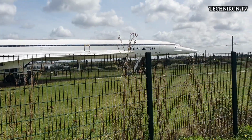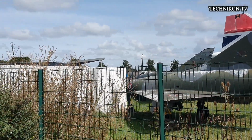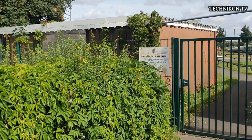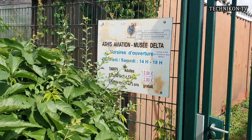Here. All right, let's proceed on the other side of the museum, just to let you guys know which museum this is. Sud-Aviation Musée Delta.